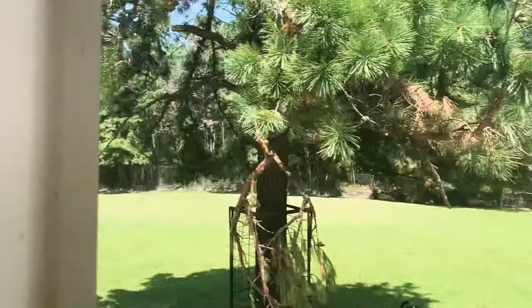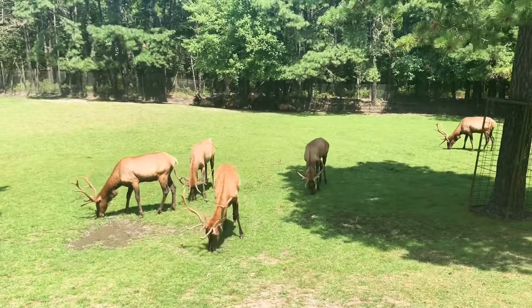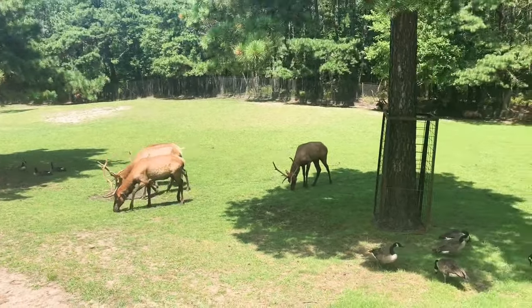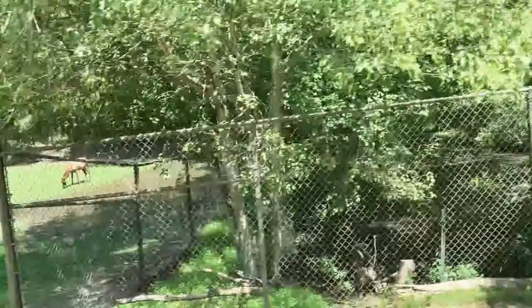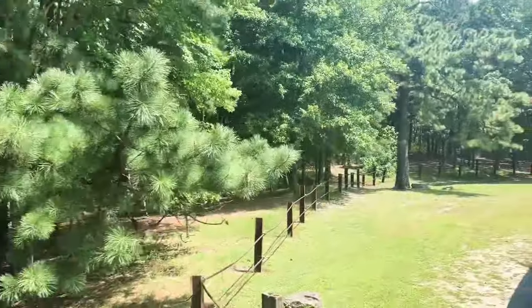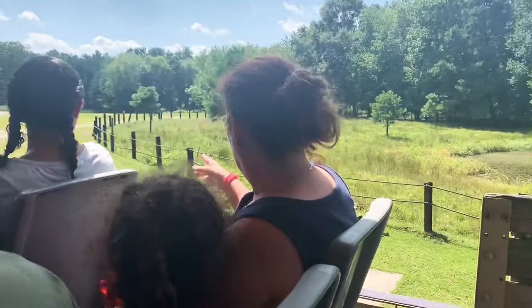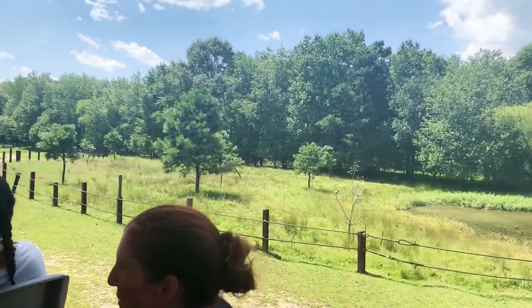Now you can see that velvet that's on top of those antlers. So what happens is when they start to grow, they get the velvet. Then halfway through the year, that's our one female hanging out, they'll shed the velvet. And then after the mating season, at the end of the year, they'll shed those antlers, and the whole cycle starts all over again next season. That is an ostrich. That's okay. That's why I'm here.